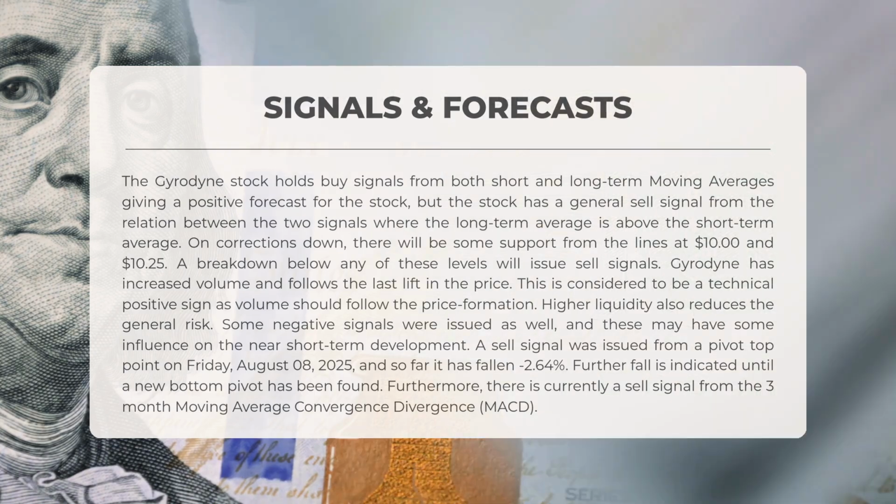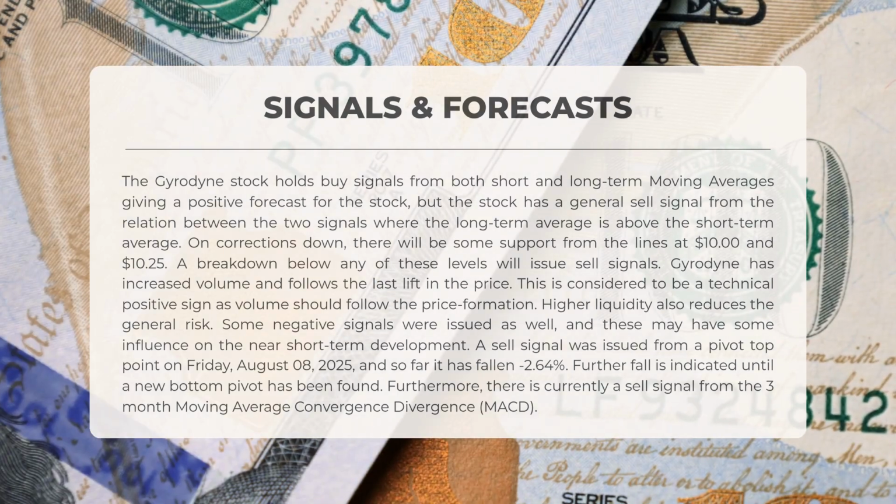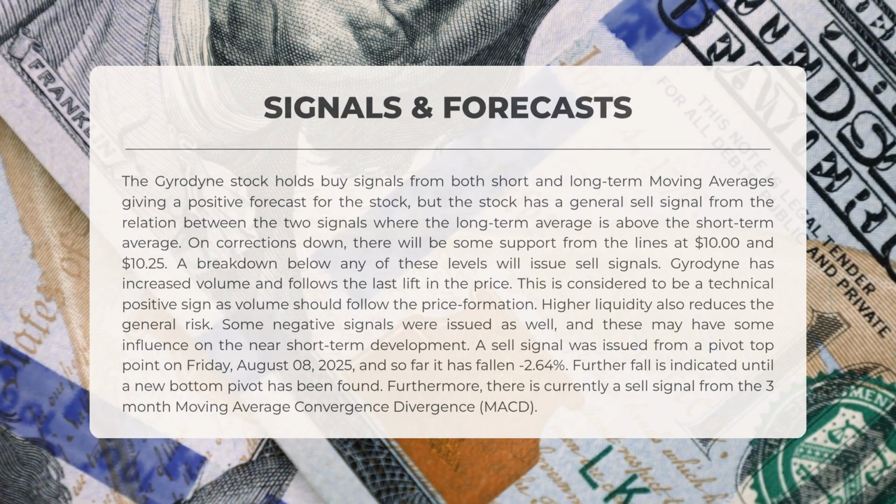Additionally, Gyrodyne has experienced increased trading volume, which coincides with the most recent price increase. This is regarded as a technically positive indicator, as volume typically follows price movements. Enhanced liquidity also contributes to a reduction in overall risk. Nevertheless, some negative signals have emerged, which could impact short-term developments.